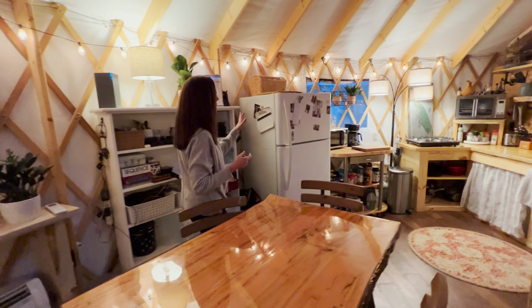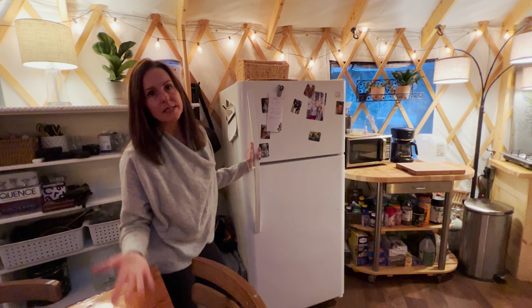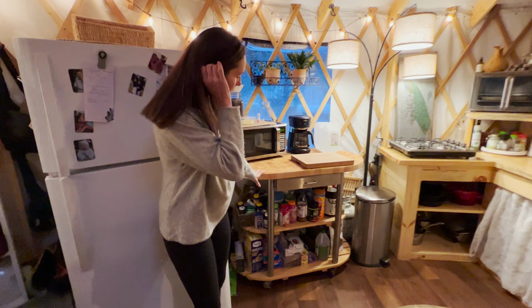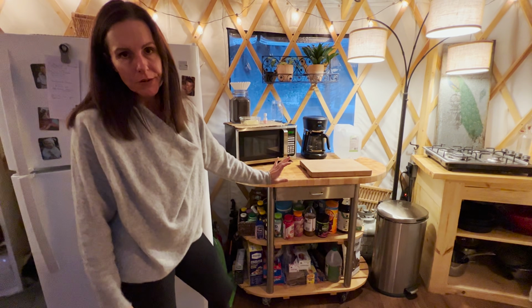We have the refrigerator. This is a refrigerator we had in Raleigh in our garage, and we just brought it up because it's perfect for the yurt, for the use that we're having here. And then this shelving here is a lot of extra storage for the vitamins and other stuff, as you can see.